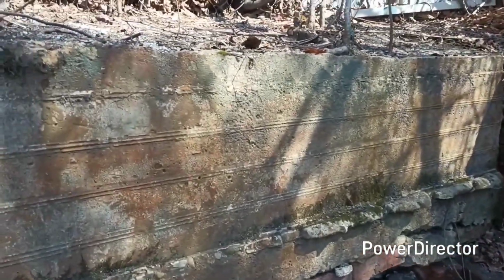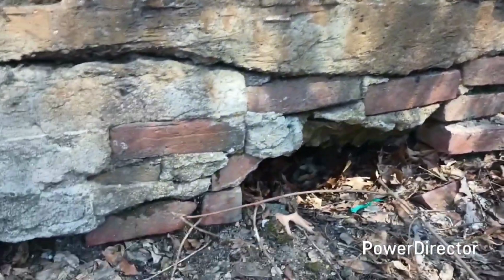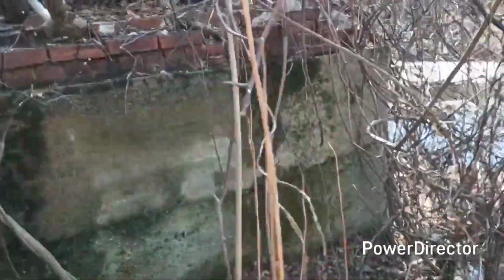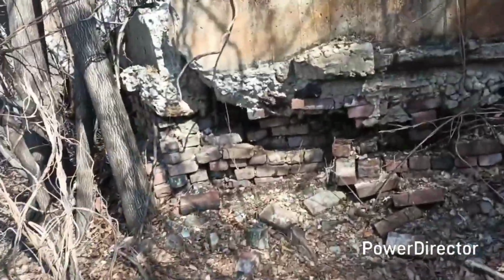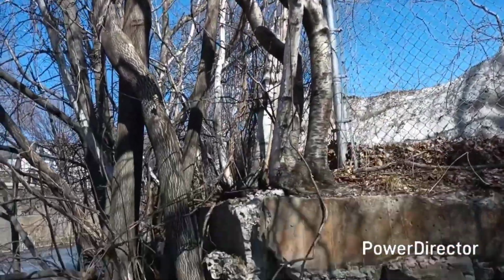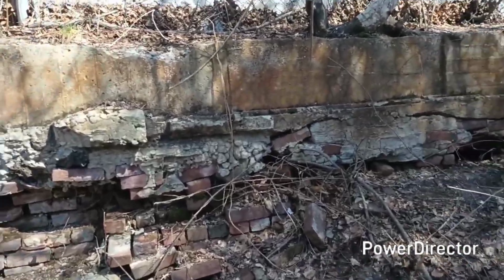And those are bricks. That was bricks up there. I don't know how much further I can go. I'll see if I can go a little bit more. I don't know. I think it's about as far as I can get. Yeah, it's as far as I can get. You tell me. I don't know.